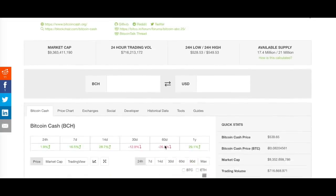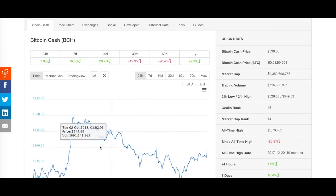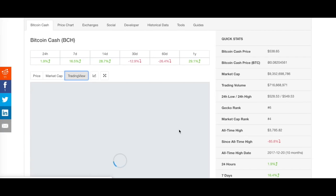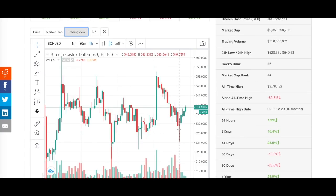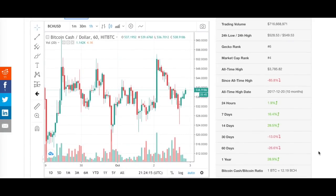So if you go to the coin that you want to see, right now we're on Bitcoin Cash, and we go to the charting area and then to TradingView up here, we could get directly into a TradingView chart, and it pops up just like that. We'll do the evaluation on Bitcoin Cash here. It's going to be a little bit small, but that's okay.